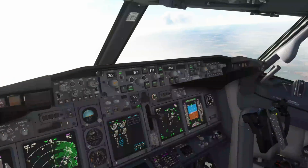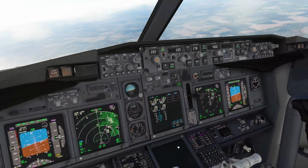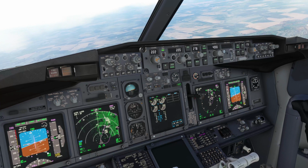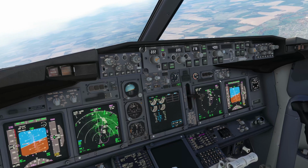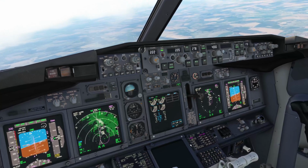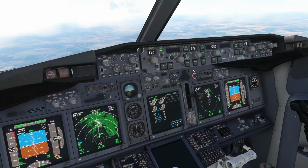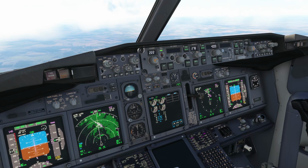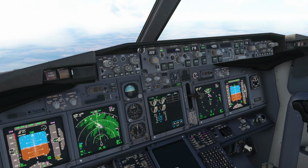So just coming around on the final bit of the turn. Alright, we are picking up the glide slope and we are reading the localizer. Alright, so now that we've come around, we're going to go direct to that point. Put in our VNAV. We're going to hold our speed at 200.